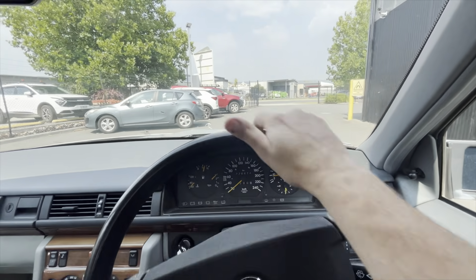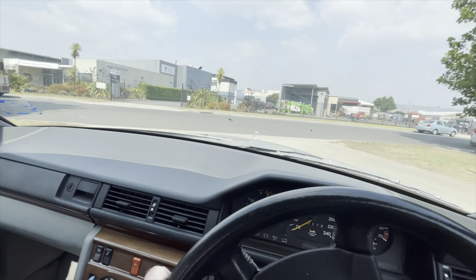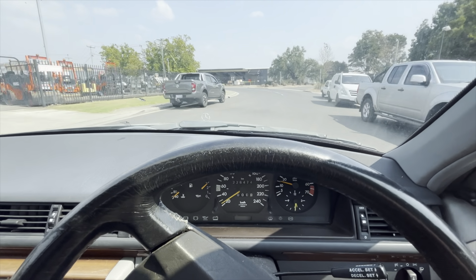Yeah, she just cruises. What a beast. This could be quite a good buy. Look at that three-pointed star out there. Oh, she just glides. It's beautiful.